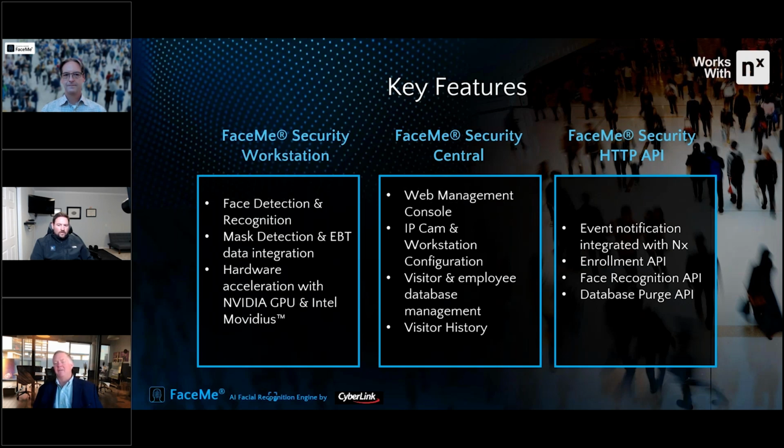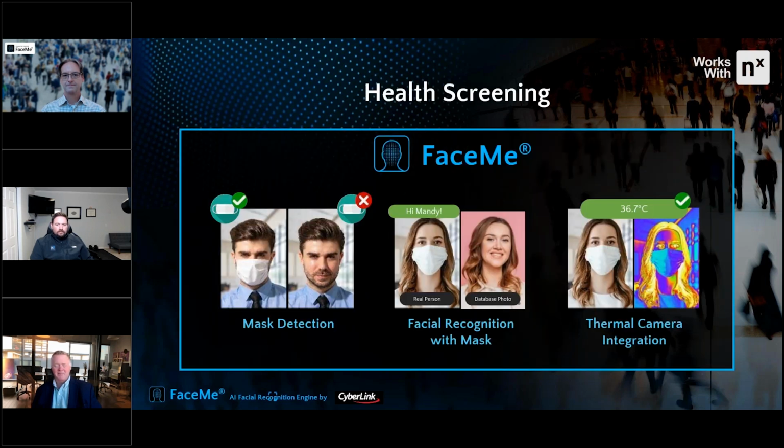We have event notification that will show how it's integrated with NX. You have an API to facilitate enrollment, so you can upload in batches, for example, all the pictures of your employees, and so on. So that's the different features that we have for the API.